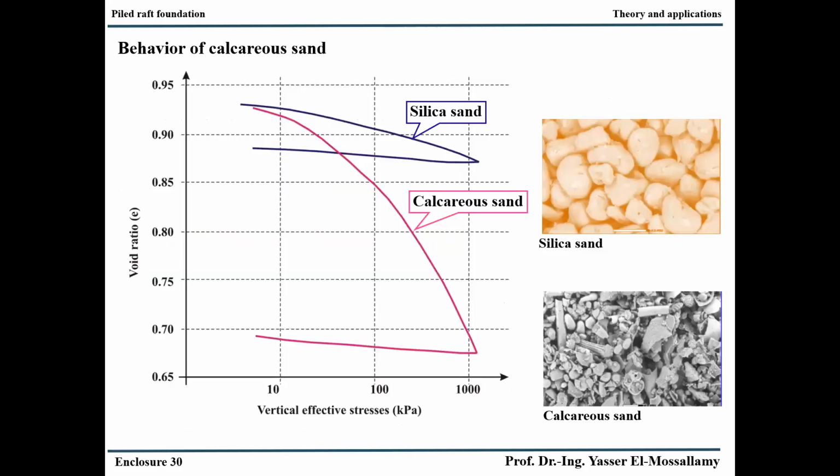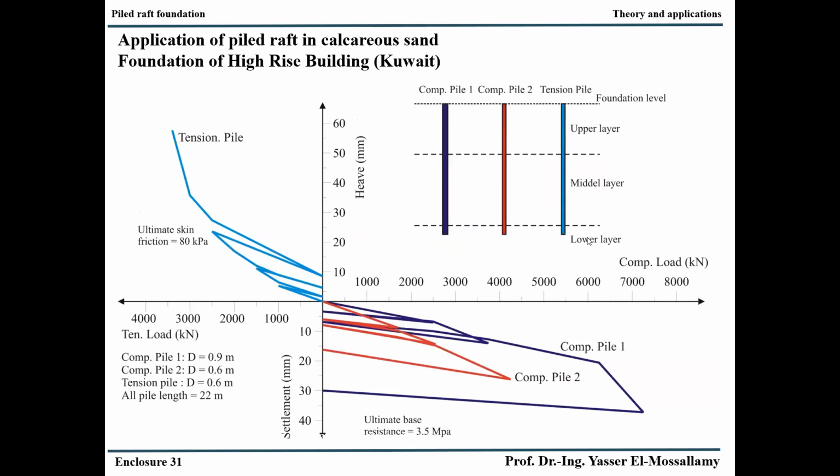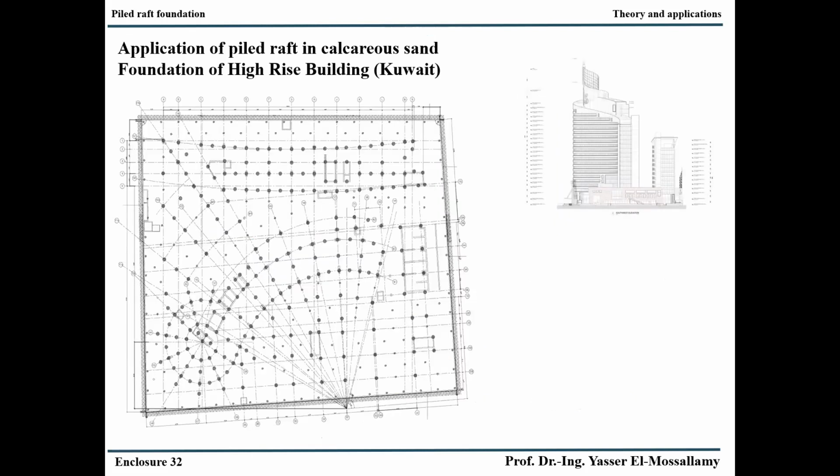And the soil in Kuwait is not silica sand, it is calcareous sand. And calcareous sand has nothing to do with sand except the size, but it is actually a carbonate material. And therefore, we started to understand the performance of this material in tests and also in large pilot tests on the site. They have done very nice compression and tension load tests, and from these loads we can define the parameters of the design, and then we go to the design and we can reduce the number of piles to this plan here.